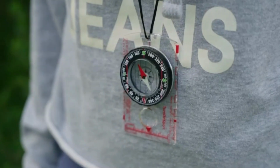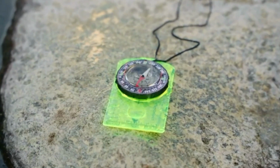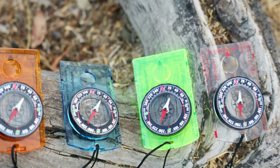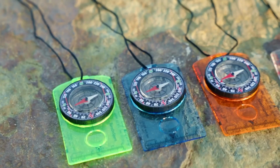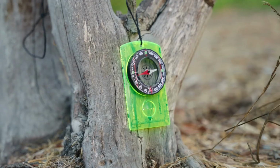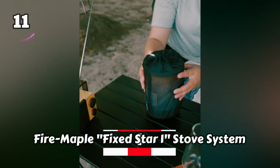The magnifying glass aids in reading geological maps, while the 1 to 24,000 ruler scale simplifies route mapping. It is small and lightweight and fits easily in a pocket or backpack, making it a handy tool for hiking, camping, or field trips. Designed for precise navigation, it suits outdoor enthusiasts, scouts, and survivalists, offering peace of mind during challenging adventures or emergencies.